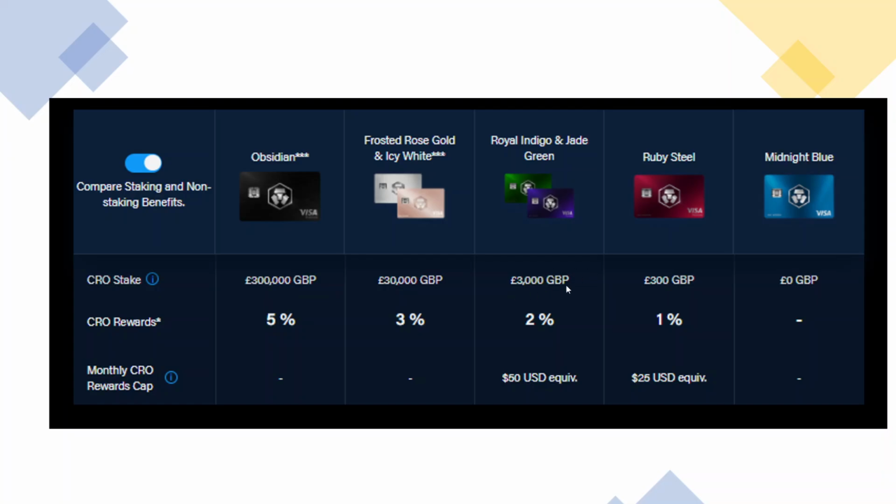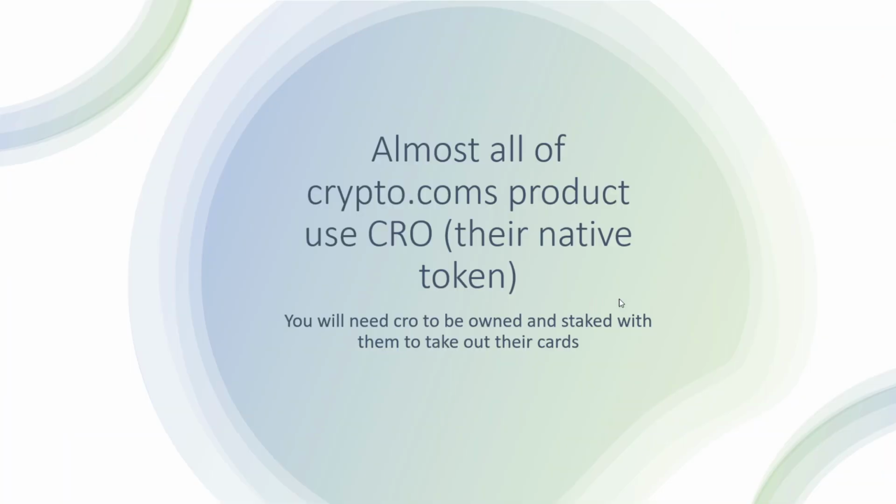Again, you do have to actually have CRO to take these out, just like you get the better rewards on their platform, which is very appealing in a bull market if you hold the native token. So there's an incentive for CRO and a demand aspect there. Almost all of Crypto.com's products use CRO, their native token. You will need CRO to be owned and staked with them to take out their card. There was, I'm not sure if there still is, a 180-day period that you have to stake your CRO for. So there's definitely demand off the table for that.